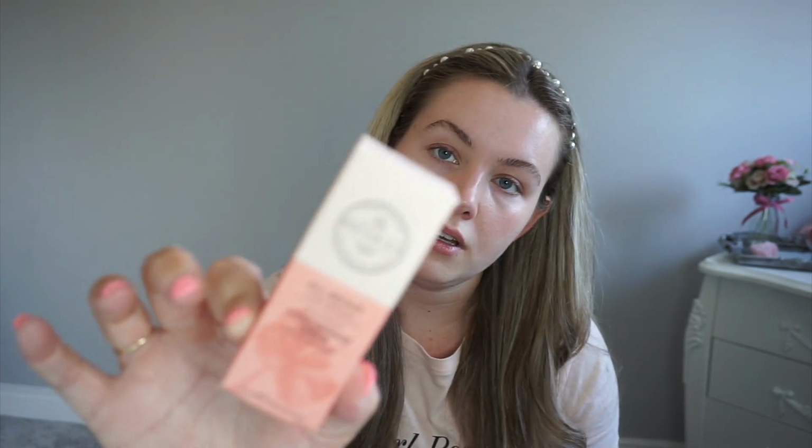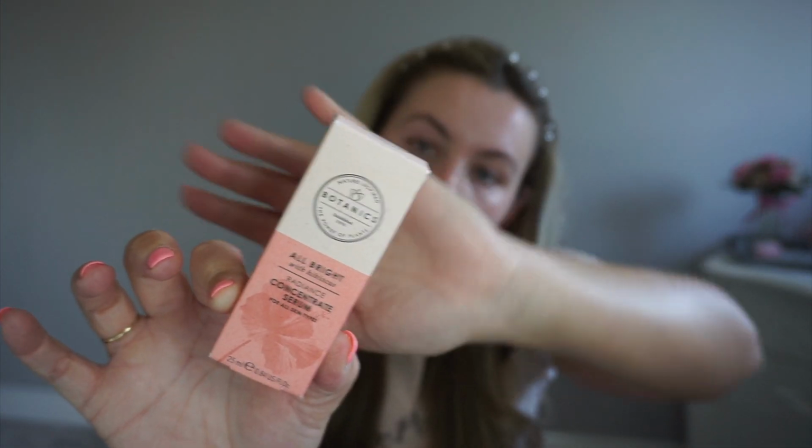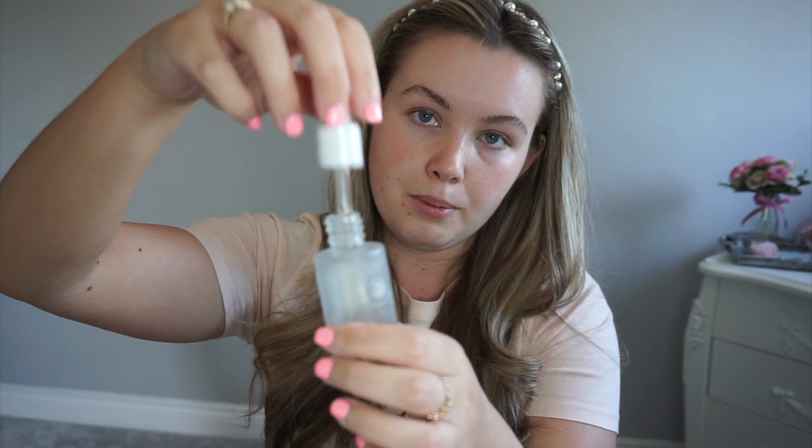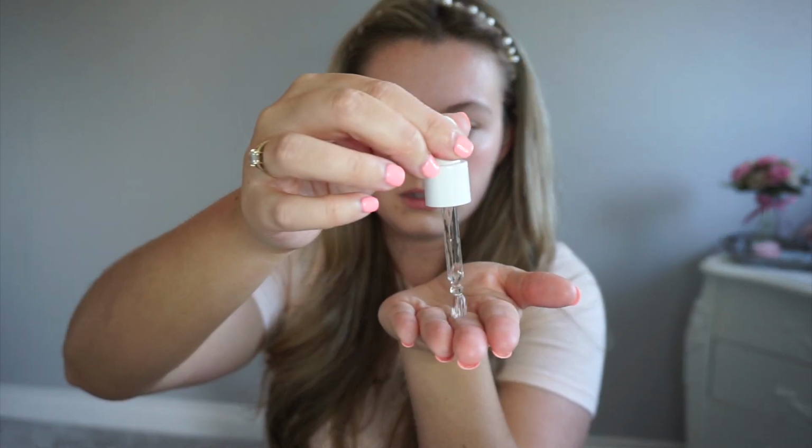To prep my skin, I'm going to use the Botanics All Bright Radiance Concentrate Serum. This is just like an oil for your skin. I am very dry skinned, so I have to use some sort of an oil first. It comes with a little, I think it's called a pipette. And I'm just going to put a couple of drops on my hand first.